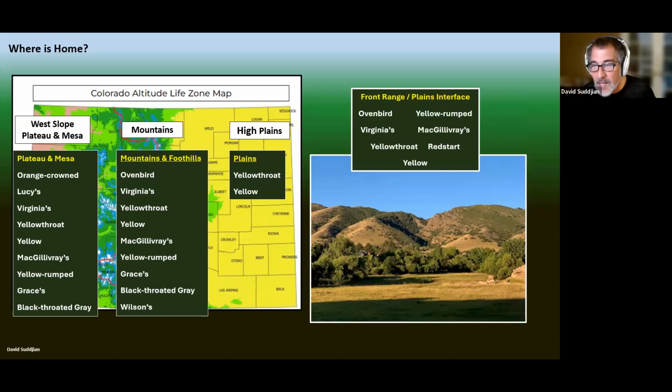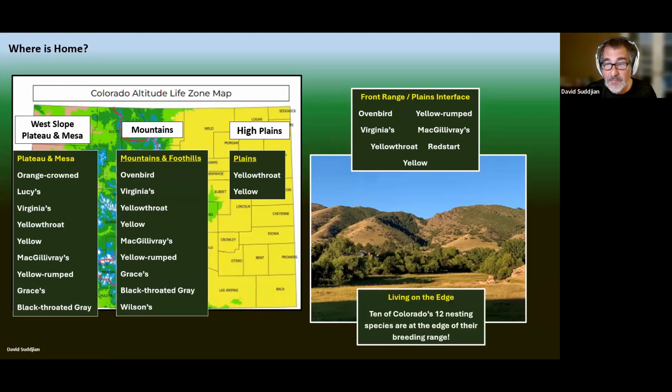This view in the picture here is actually basically my backyard. And there are six species of warblers that nest in the habitats that you can view in this image, from yellow warblers down in the riparian, ovenbirds in this canyon here, Virginia's warblers on these oak slopes, yellow-rumped warblers up in this forest in the upper part, MacGillivray's warblers down along watercourses and things in this area. So pretty rich with warblers here on the Front Range plains interface.